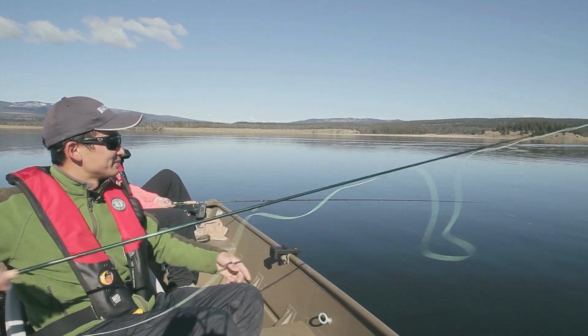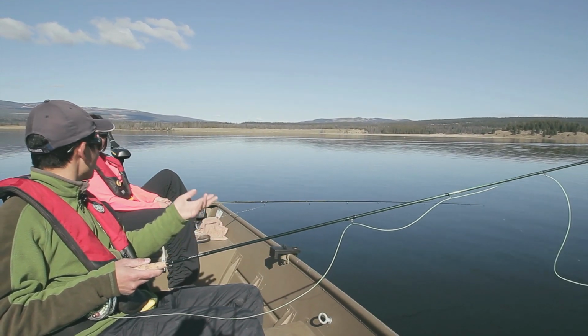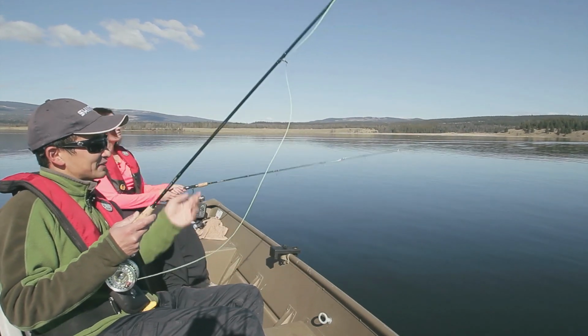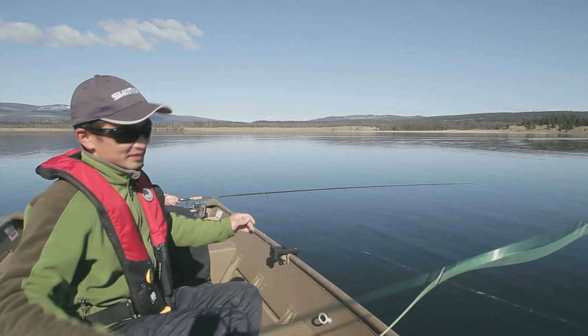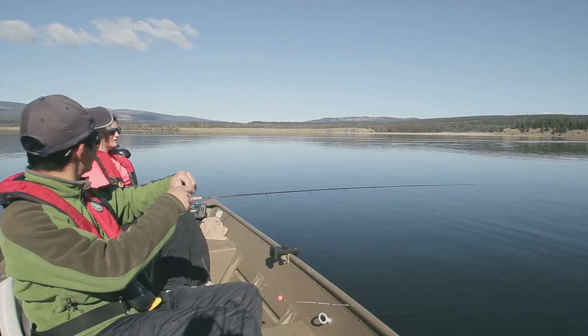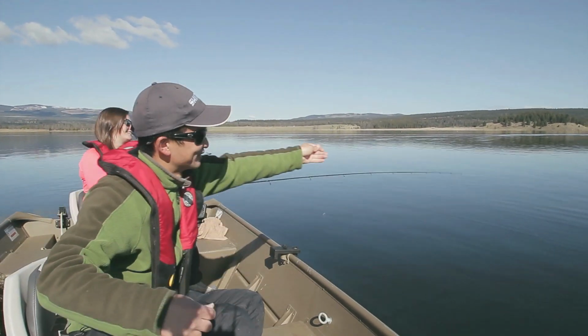I didn't realize it, but apparently the elevation of this lake is over a thousand meters. So it's pretty high up. You don't feel it, but the conditions can really change. Even if you're coming up in the spring and summertime, you really have to be prepared. Bring lots of clothes, as we found out.